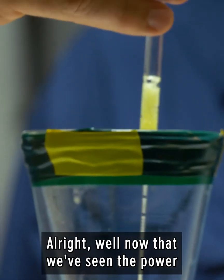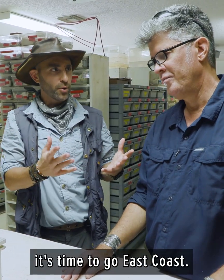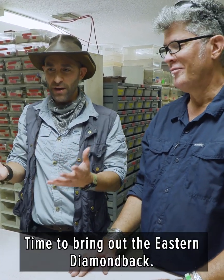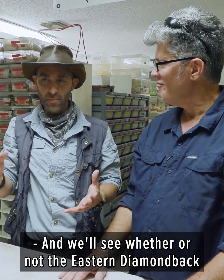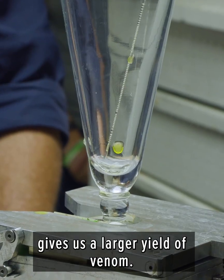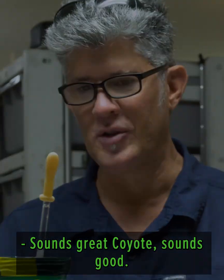Beautiful. All right, well, now that we've seen the power and the venom of the Western Diamondback, it's time to go East Coast. Time to bring out the Eastern Diamondback. One of my favorites. And we'll see whether or not the Eastern Diamondback gives us a larger yield of venom, and then we'll kind of talk about how those two snakes match up. Sounds great, Coyote. Sounds good.